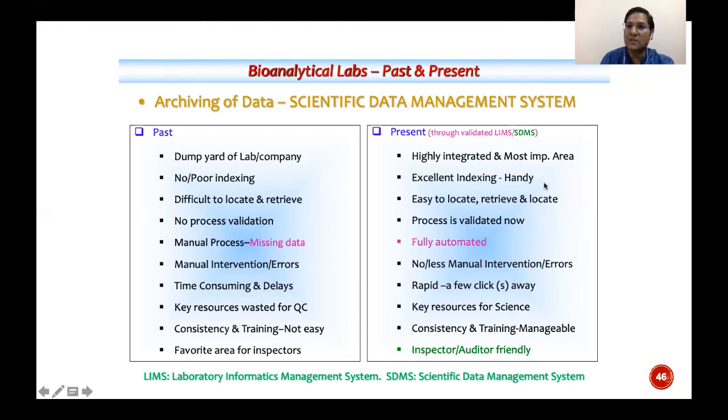So this area has now become the most integrated and most important part. Excellent indexing because of software. Software can do automatic sorting and indexing, so it's very easy to sort the data when you have software control. You have everything in software, and you updated your system along with the physical indexing, so you can find your files in minutes. But earlier, if I said, give me Simba's file, which was done in 2004, and I'm asking in 2006, it used to take maybe a day. And if there was any mistake, then even a week.